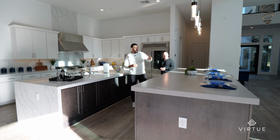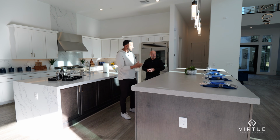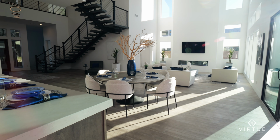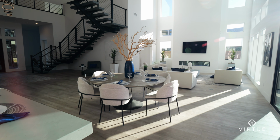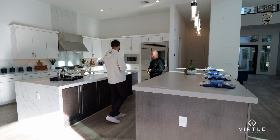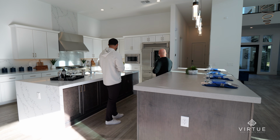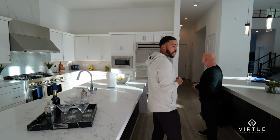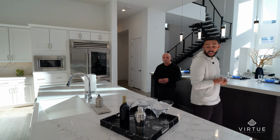But perfect right here. You know, you can have, like you said, entertainment space. Have 8 people here. You've got the dining room there. You could just cook right here, and it's pretty seamless throughout the kitchen into the living room. It does come with Sub-Zero. It does have a Sub-Zero fridge and glass front appliances. Man, that's cool. So like he said, if you love to cook, if you love to entertain, this is the perfect house.